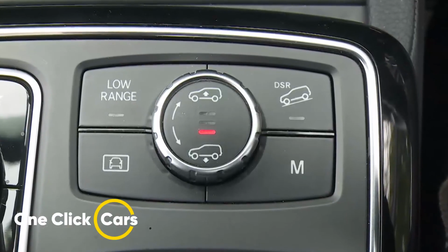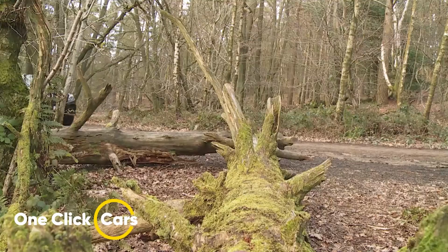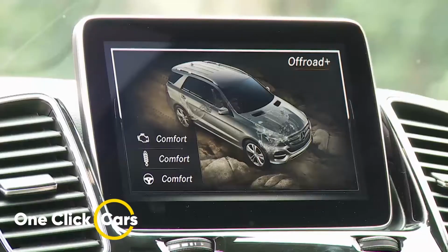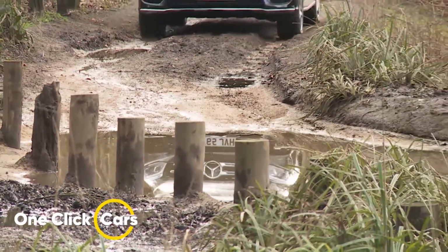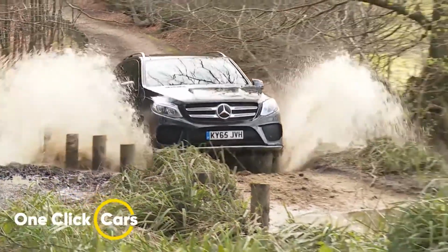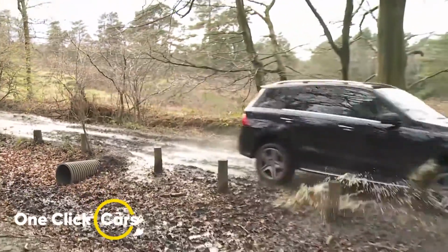As I mentioned earlier though, most GLEs come with Airmatic air springs, and with that setup you have the option to raise the ride height up to 255mm. Going further than that requires specification of the extra cost off-road package that we're trying here. This gives the Dynamic Select vehicle dynamic system an additional off-road plus mode that focuses all the functionality of the car for off-piste use. Plus, if you end up with your GLE on terrain you probably shouldn't have ventured onto in the first place, then you'll be glad of additional off-road package features like a low-range gearbox, an under-engine guard and a centre differential lock.